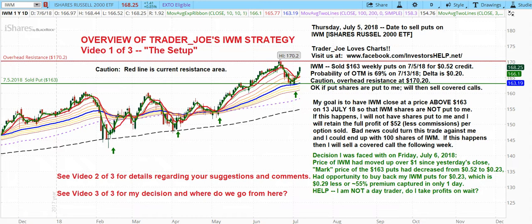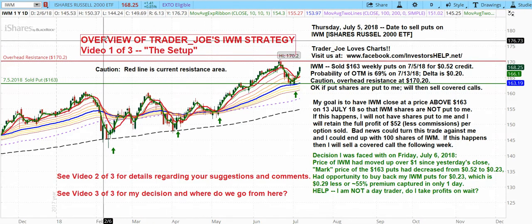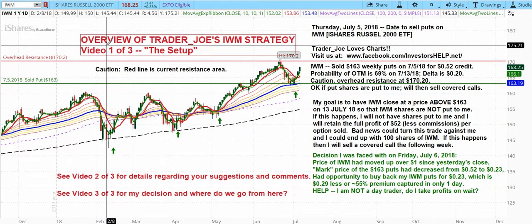But what I decided to do, since we have so many newbies out there, so many people who really need to learn, is to take this slowly. I know for your advanced option traders it's going to be way too slow, but I'm here to help the newbies, so bear with me. I'm going to break up this decision process into 3 steps. In video number 1 of 3, which I'm going to call the setup, we're going to do an overview of Trader Joe's IWM strategy. This is a strategy that many of us do week after week, month after month, and that is selling puts. We call these cash secured puts because we have to have enough money in our brokerage account to cover the cost of those shares if and when they are put to us.